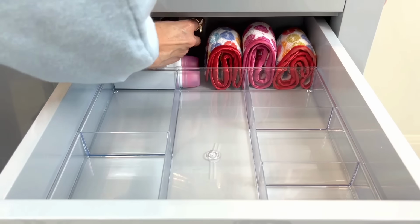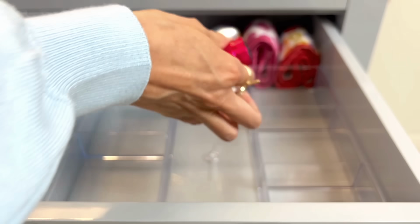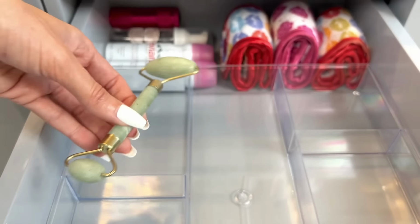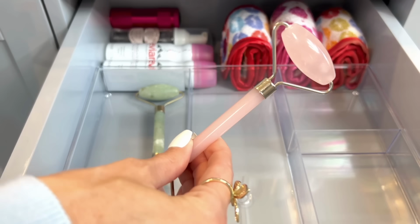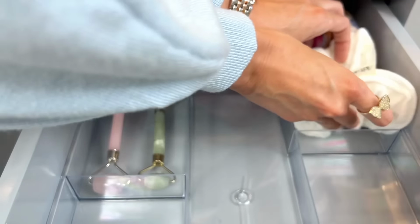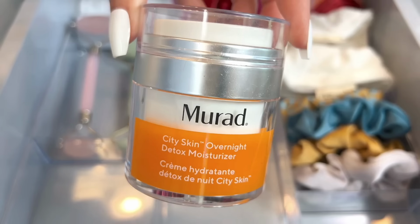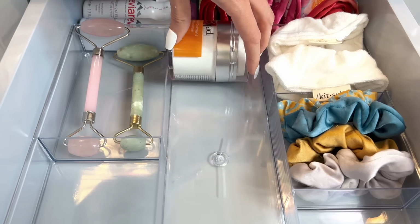Now I'm adding some of my most used skincare items to the right side of the vanity. I do actually keep all of the skincare products that I use morning and night on the countertop of this vanity, which you will see later in this video. But in the top right two drawers, I like to keep all of my extra products, makeup wipes, tools, and travel-sized items.